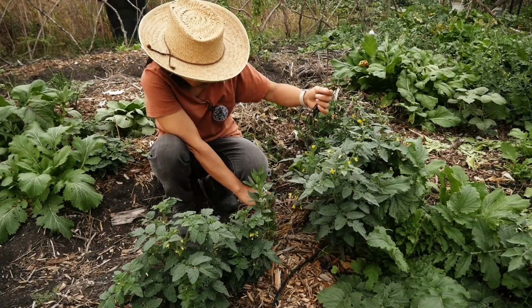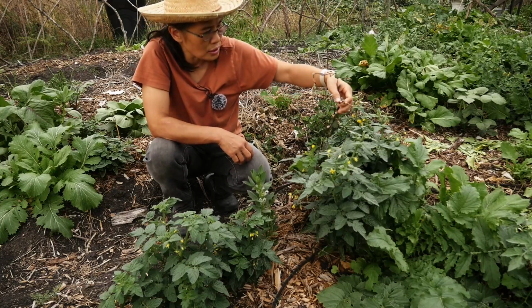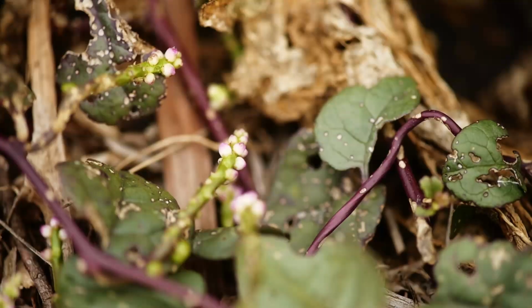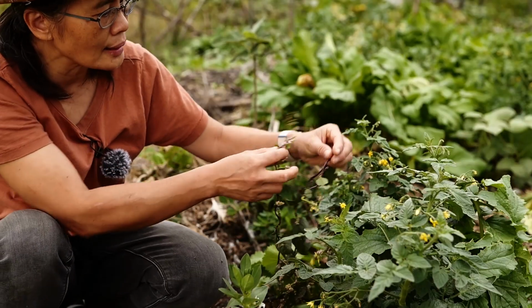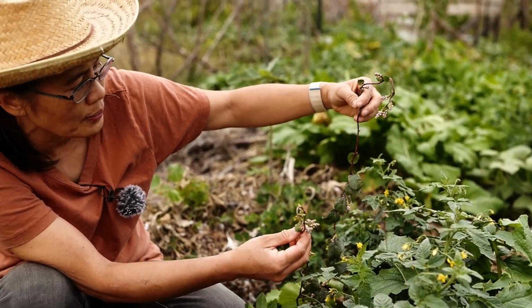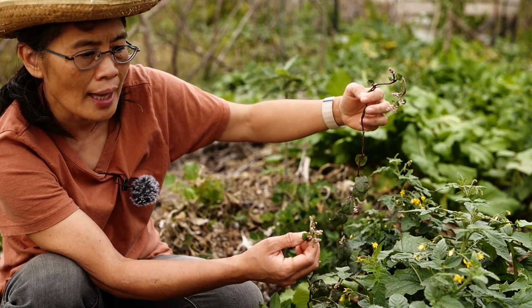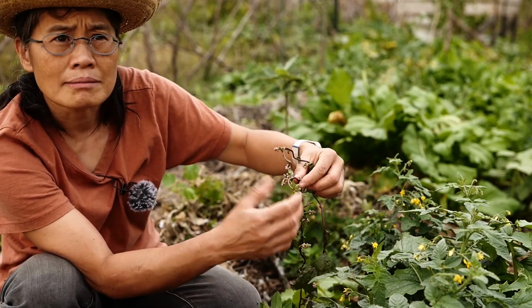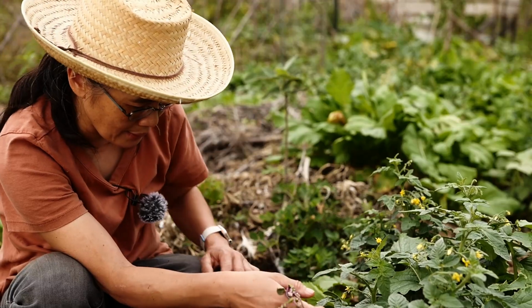Another thing I found here is they don't look very good, but these are the Malabar spinach that grew from cuttings. The nice thing about Malabar spinach is that it is very drought tolerant, and once you get it established and set seeds, it will keep coming back every year, so you don't need to replant. So I'm glad to see that this one, you see, has set. It has these beautiful flower pods, and then they become these black berries. So once we get that, I know that I will have many years supply of Malabar spinach without worrying about replanting.